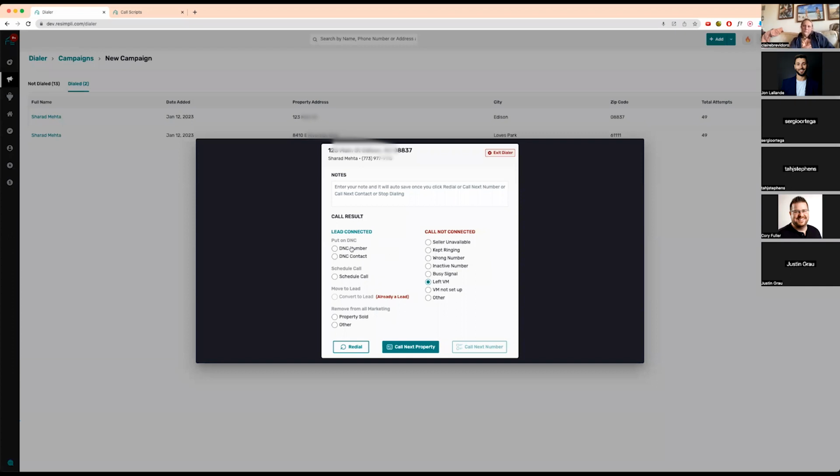And then if you connect with somebody over here, let's say if you select DNC number, then we'll add a phone status of DNC to that specific number. So you don't have to go back and update the phone status for that specific phone number. We will automatically do that based on this. If you do DNC contact, we will mark every single phone number as DNC. And then if you do schedule call, it will get marked as correct number. If you move it to lead, of course, we'll mark it as attached with lead. If you do property sold, the property will get opted out of any future marketing that you have. So we're also updating the phone status based on this.